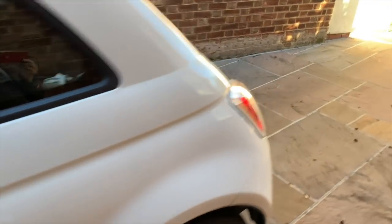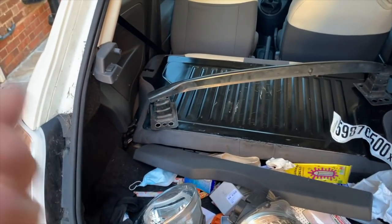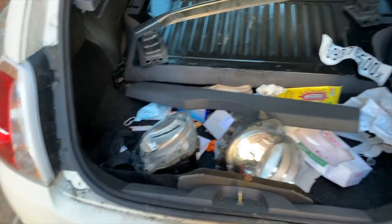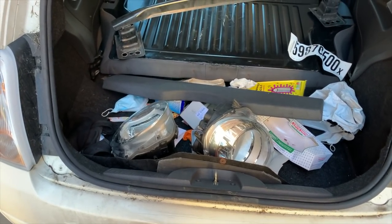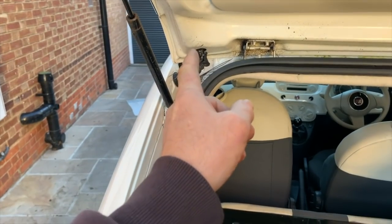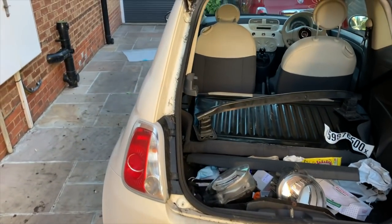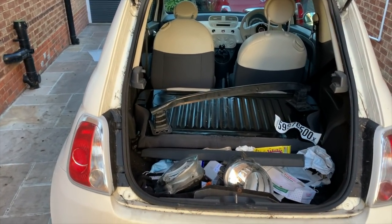Yeah, so it needs a good clean. I'm going to take all the rubbish out the back of it, put the back seat up. That still needs gluing on, obviously, but we'll get all the stuff out, throw it all away, and get it all washed. I will look at that at some point. I'm not going to do that now. It's obviously okay at the moment. It just doesn't look very pretty, but I will sort that out. I will check the connections on that and make sure it's okay.